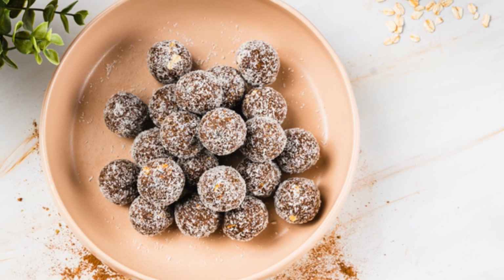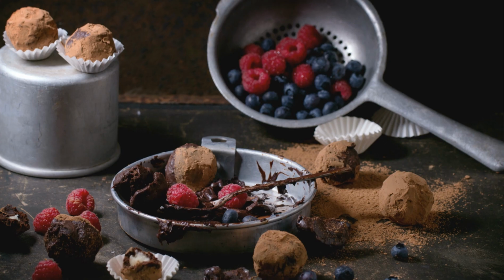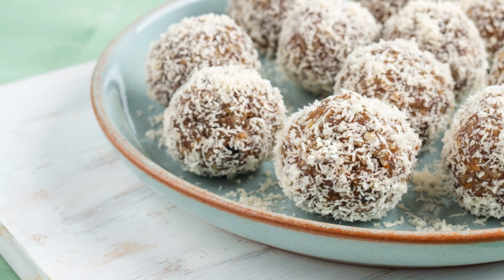Energy balls are incredibly easy to make. You simply blitz all the ingredients together in a food processor, roll them into balls, and chill them in the fridge. You can customize them with your favorite flavors and ingredients, adding chocolate chips, spices, or even protein powder.